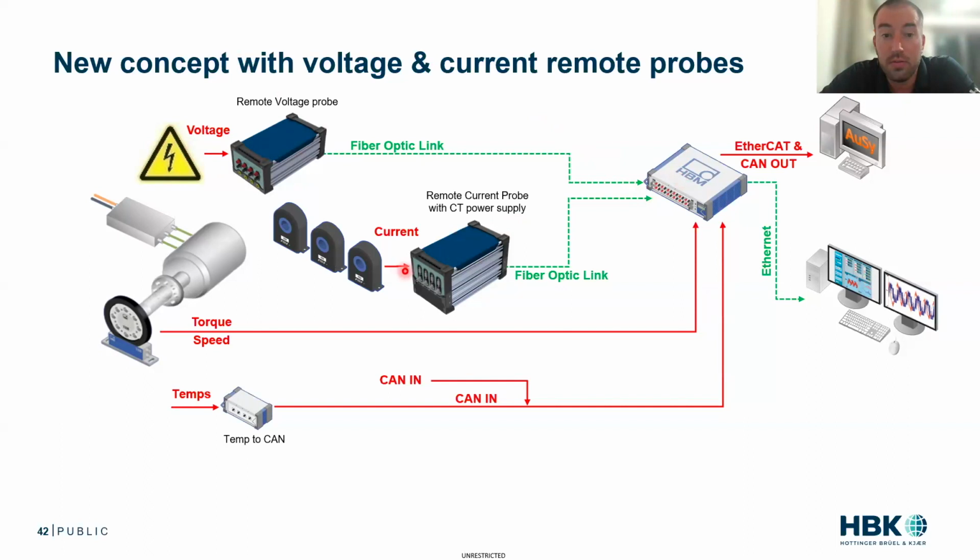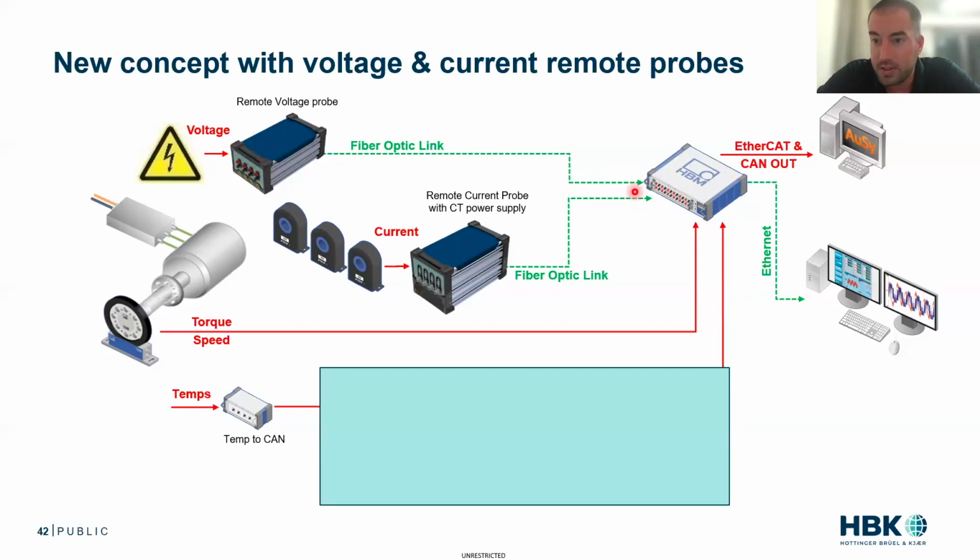Same goes for the current. 10 centimeter current cable. We're now going to offer that power supply inside of the fiber probe. So we're going to do the excitation locally. Now, instead of 8 cables, we got 4 cables. Short, low L, low C, low induced noise. Boom, fiber optic. And once it's fiber optic, it's light. There's no copper. Remember my point about eliminating copper? Gone. Really clean measurement.